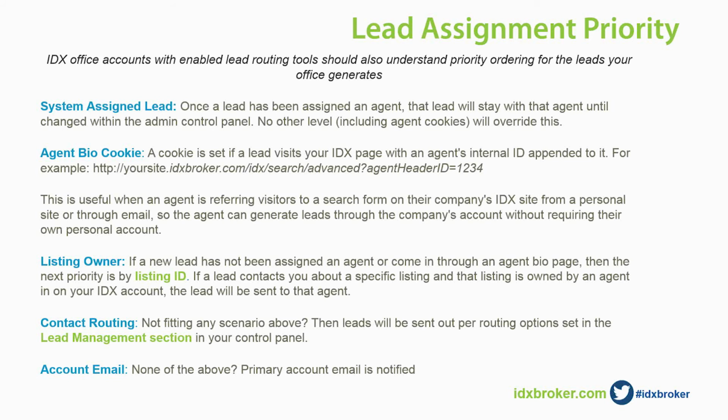Listing owner would probably be the next priority. If a new lead has not been assigned an agent or is not coming through an agent bio page, then the next priority is by listing ID. If a lead contacts you about a specific listing and that listing is owned by you as an agent on your agent ID, then that lead will be assigned to you.